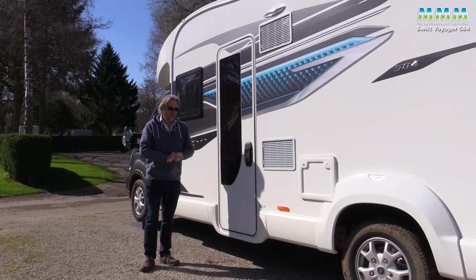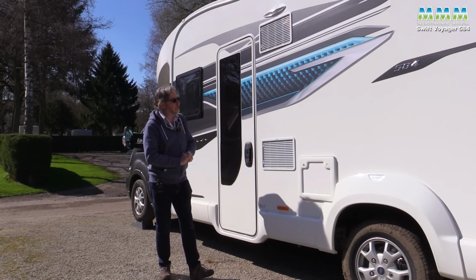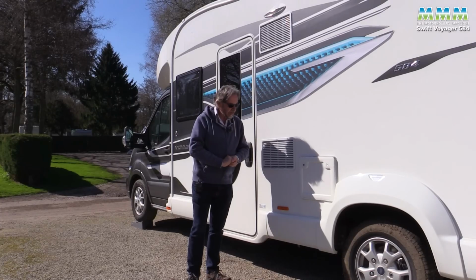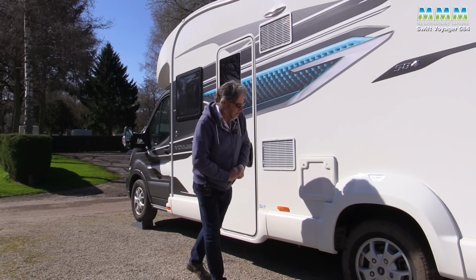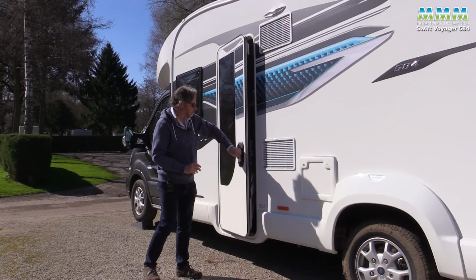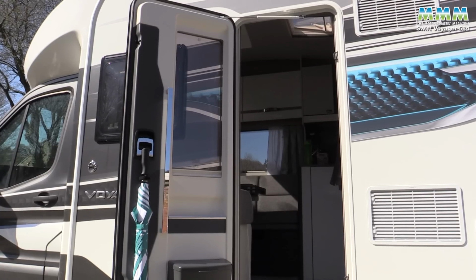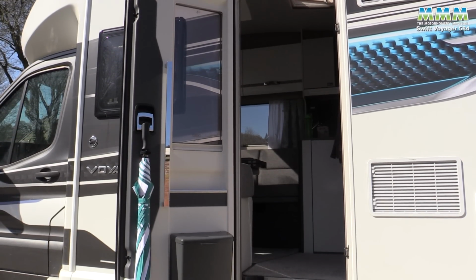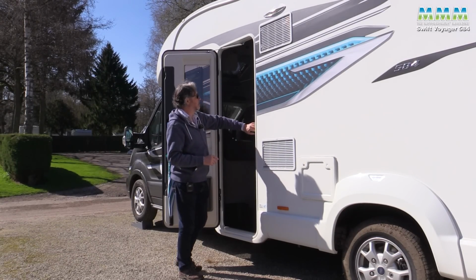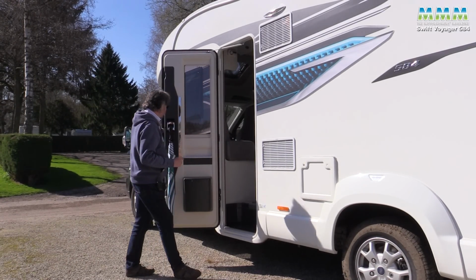And then finally on the near side, well, there's not a lot more to show you. There is an awning light. No awning, you'll have to get your dealer to fit one of those. Cassette servicing hatch, of course, and the habitation entrance, which is quite a nice wide door. It's got a bin and a branded brolly, and also a fly screen as well, of course.